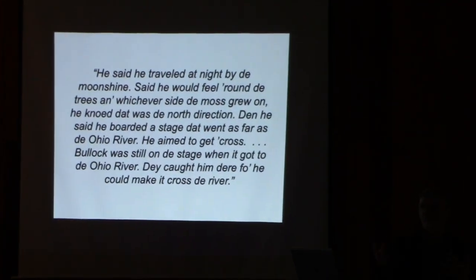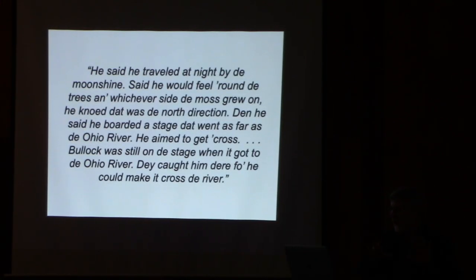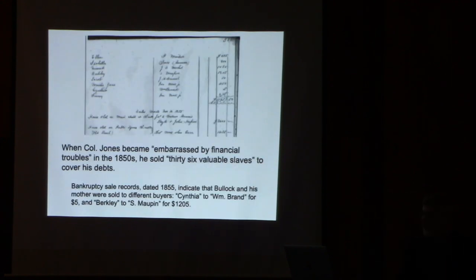And there's a kind of amusing anecdote about how he blacks up a white man who's sleeping, a drunk white man, and so the conductor puts him off the train. I didn't include all that, but it's all part of Horace Tonsler's story. But apparently Bullock did get captured. He eluded capture, but he was still on the stage when it got to the Ohio River, and they caught him there before he could make it across the river. He may have been using the ability to read. He may have forged his own pass, just as Peter Fawcett had intended.